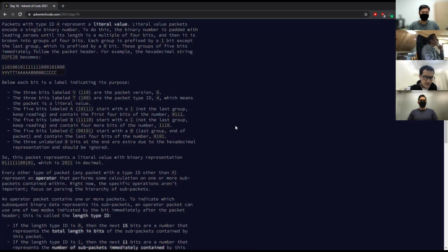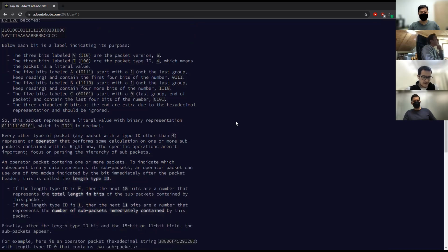Every other type of packet, any packet with a type ID other than 4, represents an operator that performs some calculation on one or more subpackets contained within. Right now, the specific operations are not important. Focus on parsing the hierarchy of subpackets. An operator packet contains 1 or more packets. To indicate which subsequent binary data represent its subpackets, an operator packet can use one of 2 modes indicated by the bit immediately after the packet header. This is called the length type ID.